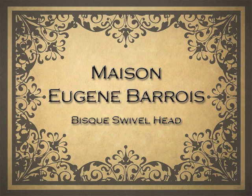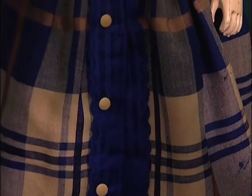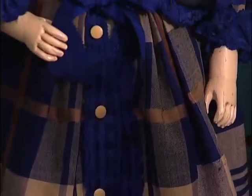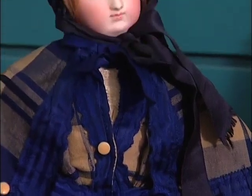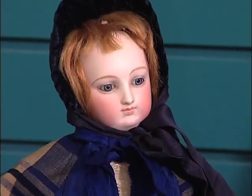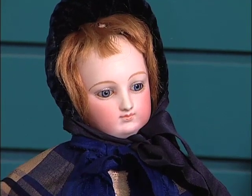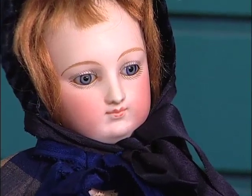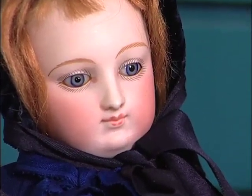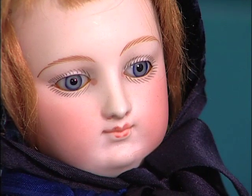Shall we look at a play doll now? Meant for play, this wooden-bodied doll is 18 inches tall, wearing a tartan costume. But here's the real treat, that beautiful face. Often confused with Bru, this is not a Bru product, but look at those beautiful eyelids, lovely eyebrow painting, and beautiful mouth.